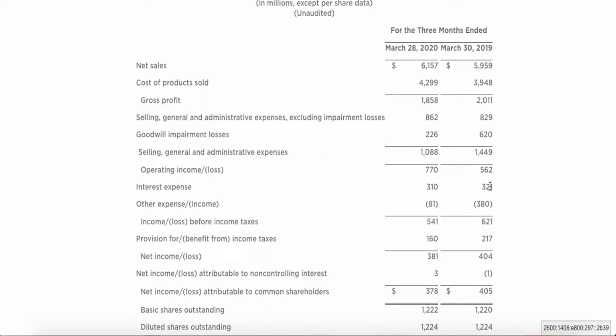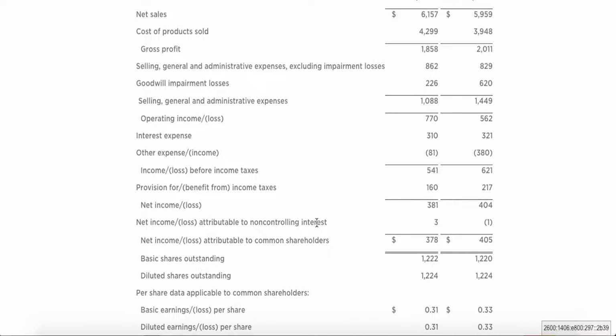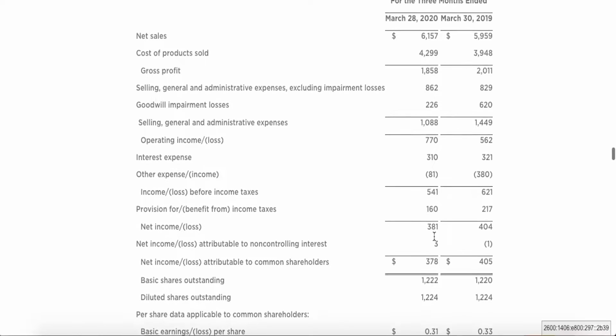Moving down a little bit, we've got interest expense. That ticked down. That's probably a good thing. Might be a sign of interest rates coming down a little bit. Let's just flow all the way down. We've got some income tax and some other stuff here. We'll flow all the way down to this net income here. Notice that also ticked down.